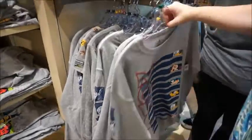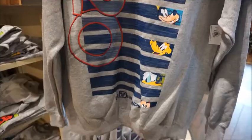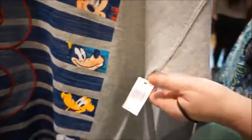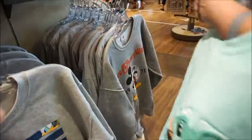I like this. Whoa, it's kind of like paint. Like pink strips or something. Yeah, that one's cool. This one is $44.99. Very cute. Here's not a 2021, but a cool one.